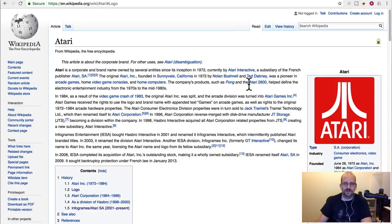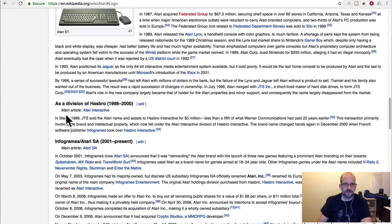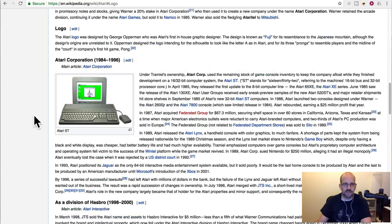long history. If you know the history of Atari, it was quite long. They actually lasted well into the 90s. They had the Jaguar, etc. And then eventually, I guess they were bought by Hasbro in 2001 after changing hands a couple times. And then somehow that got into Info Games, and then Info Games went bankrupt, and then it renamed itself, or just re-emerged in 2013. And it mentions in here it was a division of Hasbro, yada yada yada. This was back in maybe their peak when they were making computers.